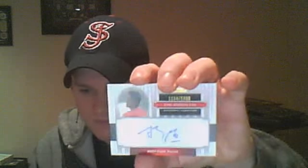Pack number 7 here. Lance Lynn, Wade Miley, and the auto is Chi Hassan Lin, 1134 out of 1499. Mike Montgomery and Chris Smith, the rest of the base. 3 packs left. Haven't hit nothing yet so far, so see what happens.